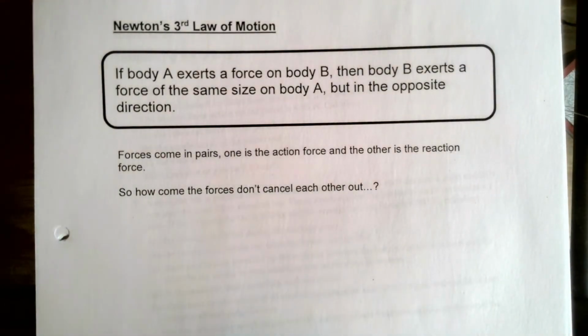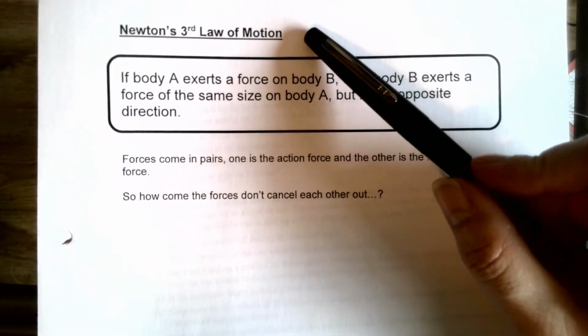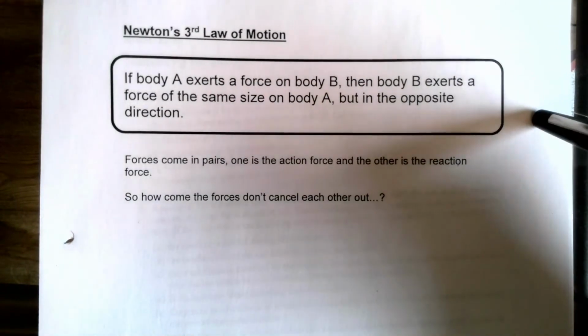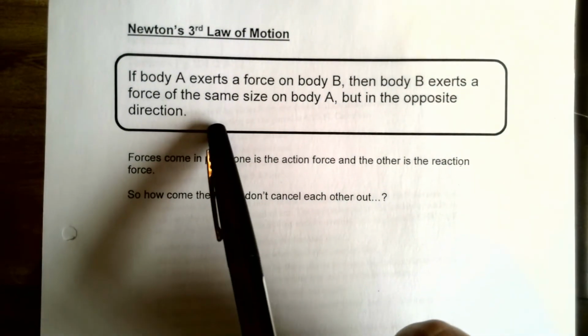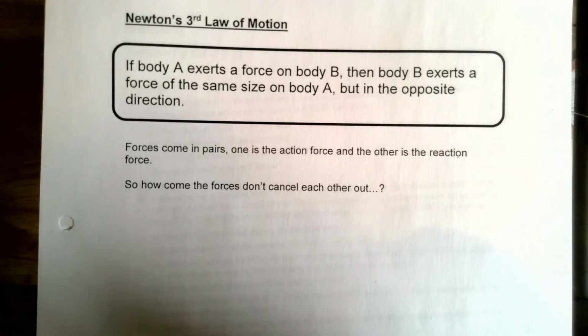So Newton's third law is the one that everyone seems to remember, that every action force has an equal but opposite reaction force. But it's quite often misunderstood. So this is it worded the way it is in the textbook. If body A exerts a force on body B, then body B exerts a force of the same size on body A, but in the opposite direction.